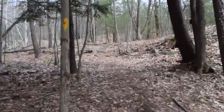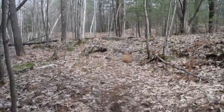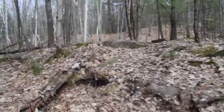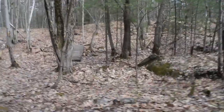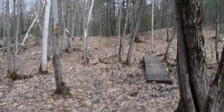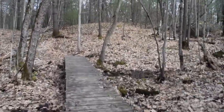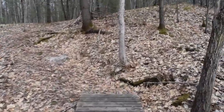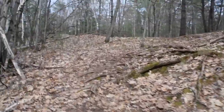I've walked this trail once before, and it was really nice. It was in midsummer, so I really never knew about this trail, and I'm kind of local to it, so it's very neat to discover new things in your area, which is why I wanted to show everybody my adventures. And from what I remember, there's tons of bridges like these, but they were all in really good condition when I walked it last year.